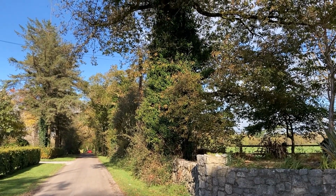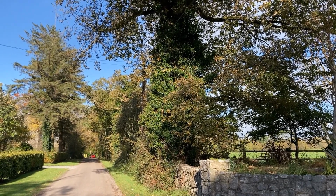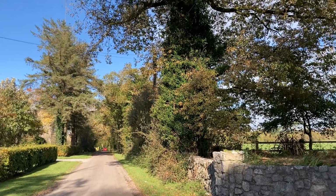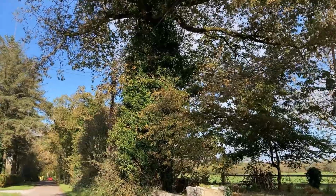So we've come over near Barry's Cork Castle, and Owen and I are going for a walk down here on Alan's recommendation, because he said there are a lot of significant trees. So we're just going to walk along and talk about what we see.